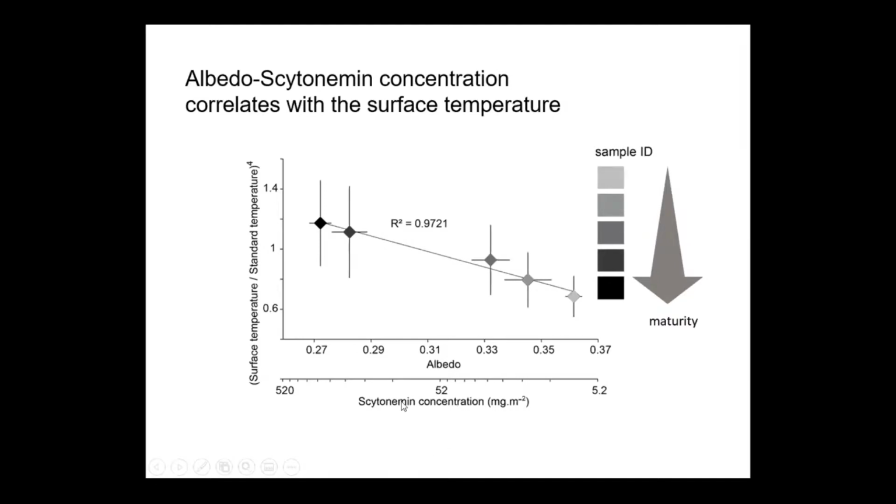Just so you know, cytonemine is a very cool pigment because it absorbs in the UVA, so it takes away this highly energetic photon that could hurt the photosystem, for instance, but then it doesn't emit any light in the visible. Everything is emitted in the infrared, so it is in the form of heat. So it also makes sense that it correlates with the soil temperature.